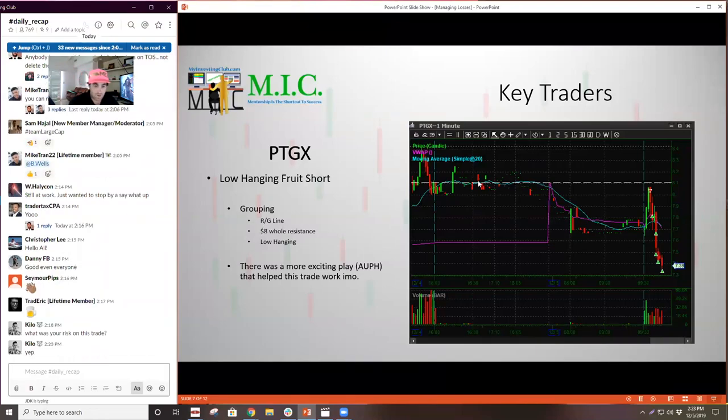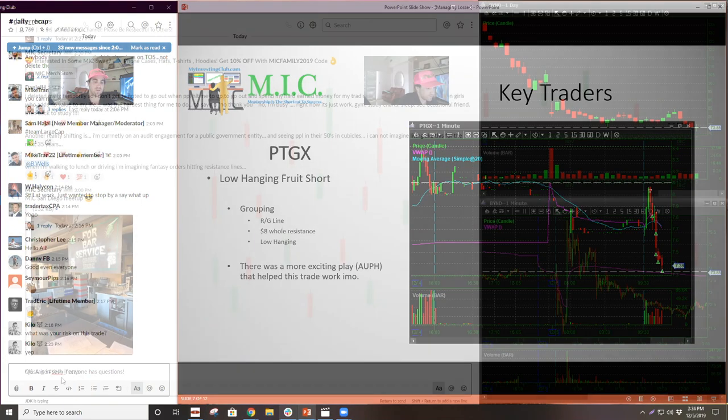Okay, so there was a red to green line here. That's always a good line for low-hanging fruit plays. It had $8 whole number resistance. If you can couple a whole dollar with your resistance, even better. And it was a low hanger, right? The fact that we had AUPH, a super exciting stock, really takes the attention off of the boring ones. And that's the whole concept of a low-hanging fruit. But I really like low-hanging fruit when there's a super play, something super juicy, like AUPH, something that's up 100% and has like $15 of downside to go. That really draws people's attention.